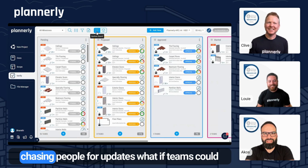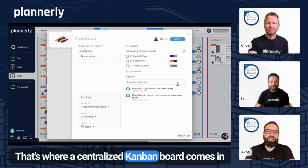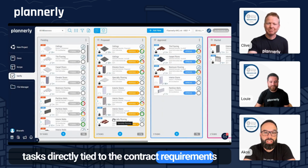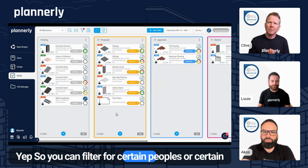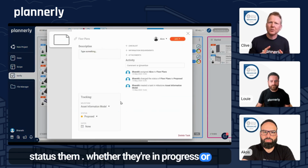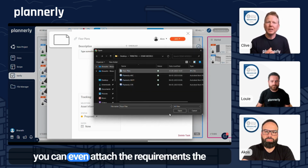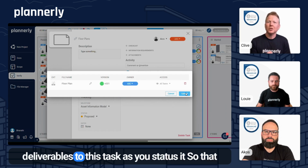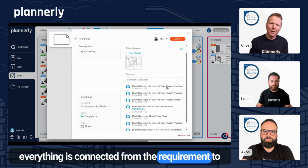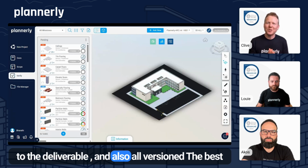Yeah. Instead of chasing people for updates, what if teams could simply update their own progress live? That's where a centralized Kanban board comes in. Teams can see a filtered view of only their own tasks directly tied to the contract requirements. Yep. So you can filter for certain people's or certain teams' deliverables and drag and drop the tasks to status them, whether they're in progress or proposed or approved, whether they're completed or verified. And when you are saying it's completed, you can even attach the deliverables to this task as you status it, so that everything is connected from the requirement to the assignment, to the contract, to the agreement, to the deliverable, and also all versioned.